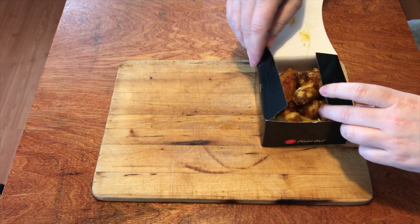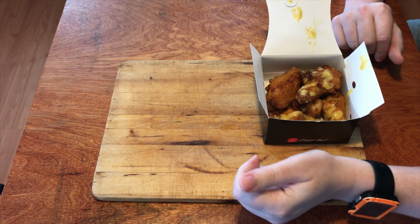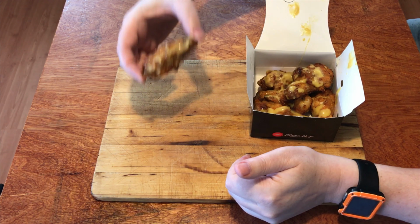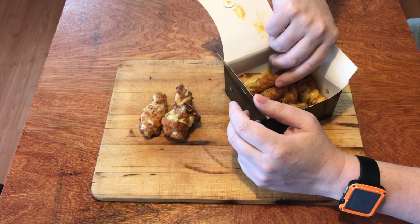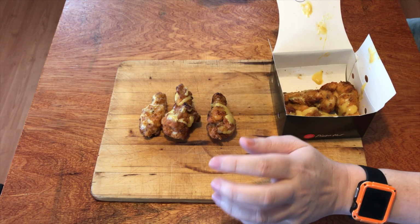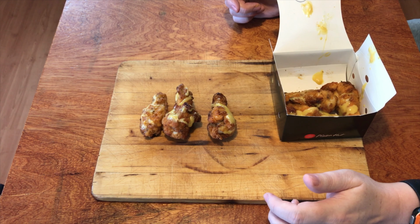Oh, there we go. It's got honey mustard dribbled all over the top. That looks actually pretty good. All right, I can see I've got a wing here. A wingette, drumstick. Another drumstick. Yeah, there's six in here. That's pretty good. I like that. All right, the sauce is sort of all over the place, but that's okay.